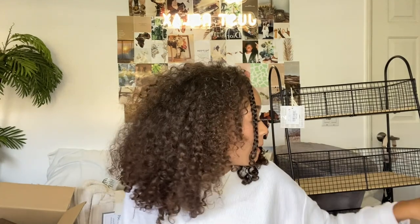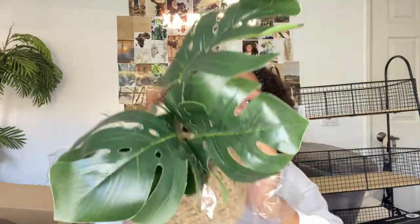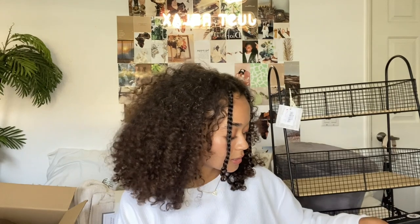I got a couple, so let's get into those. Here's another one. How cute is that? I can bend it whatever way. And they're just fake and cute. And these are gonna make my room so cute. It has rocks in here. I really hope it all comes together, because I've seen people on TikTok make digital layouts of their dorm, and I have not done that.